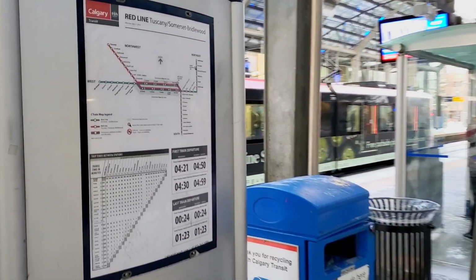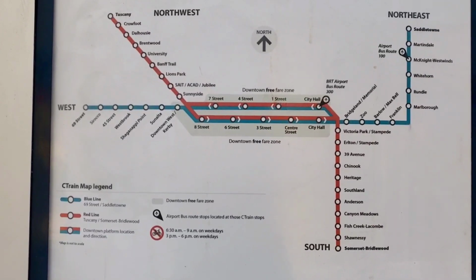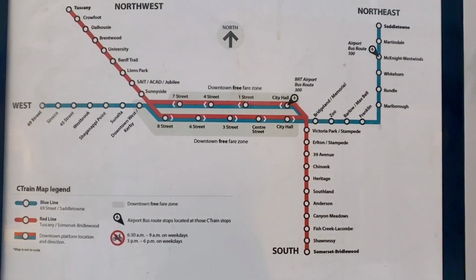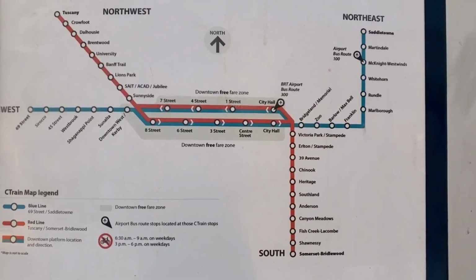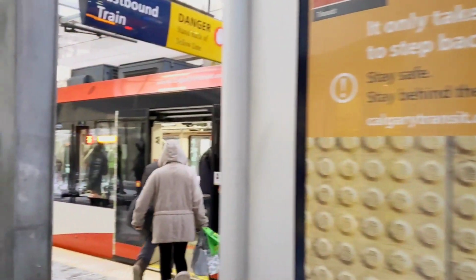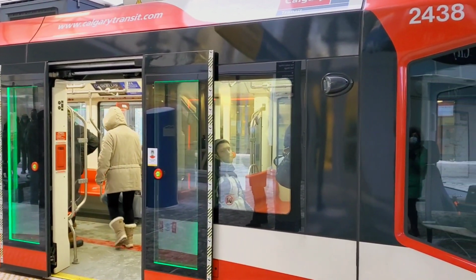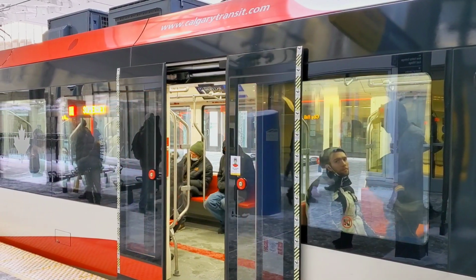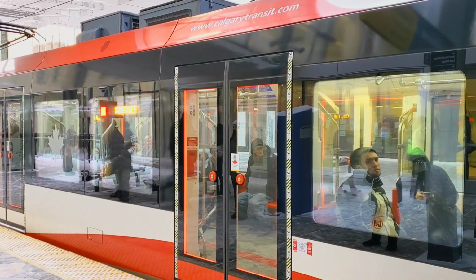Here is the train line. Right now I'm at City Hall and I'm going to Franklin C-Train station. So here is another train, the Somerset one, the red line. You can see here the red tag right beside the Somerset sign.